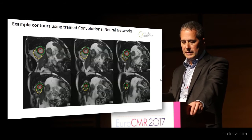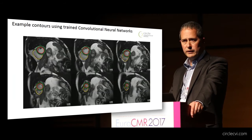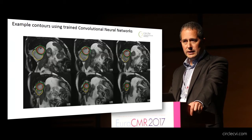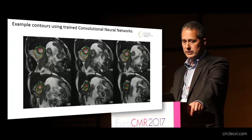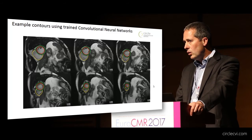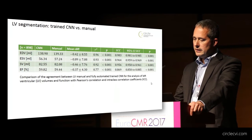And this is one example of short axis cine with endocardial and epicardial contours in the LV and in the RV. And I hope you agree that this very much nicely tracks the contours. But does this really work in all of the 1,000 in the testing data set?